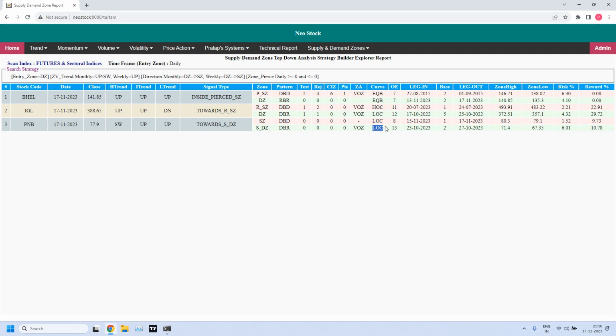And this is low on the curve. The next one is low on the curve. The first one is equilibrium. So your curve is also favoring. High on the curve also you can take a trade when prices are traveling from monthly demand zone to monthly supply zone, provided there is a good risk reward.